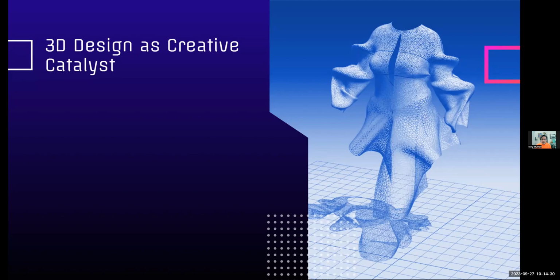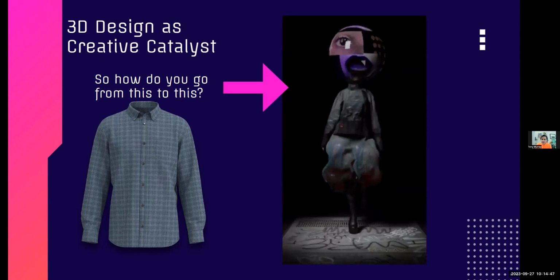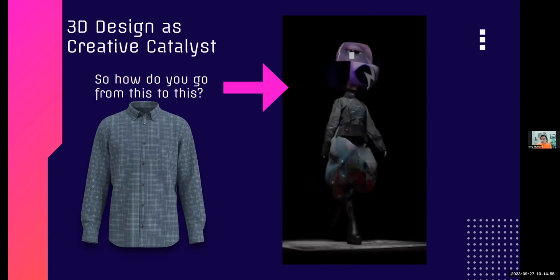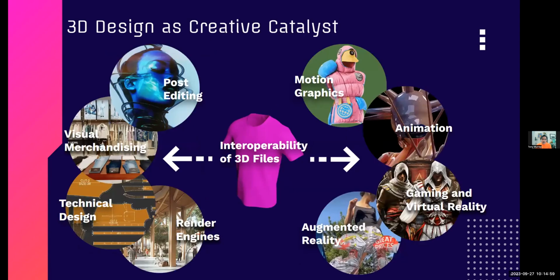the real topic here is 3D design as creative catalyst. So how do you go from this? My entry into 3D design was really as a technical design solution. So how do you go from this to something like this, where you're really harnessing 3D design for creative fashion storytelling? And it really is about the interoperability of 3D files.